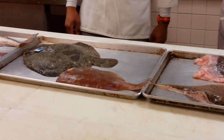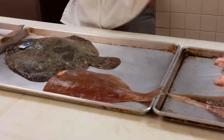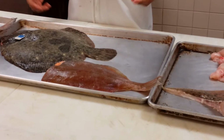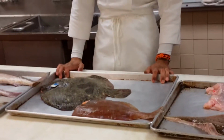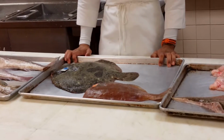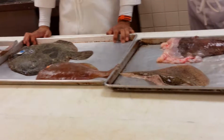Okay, what do we have there? What family? We got the flat family. Tell us about the family, what they all have in common. They're flat. They're good for stock, hard bones. Start with activity. Low activity. Okay, and that tells you what? The bones are good for stock. Okay, so low activity, that's good.